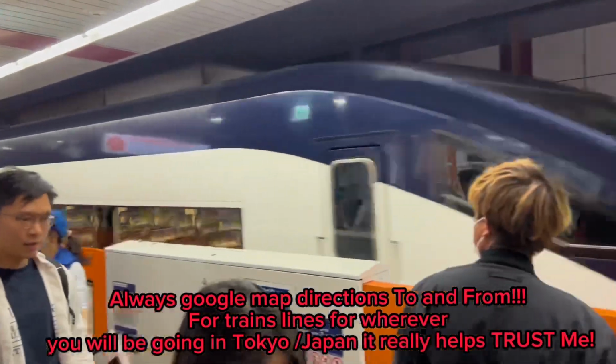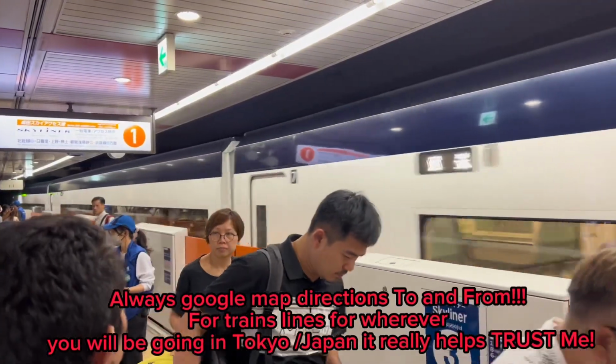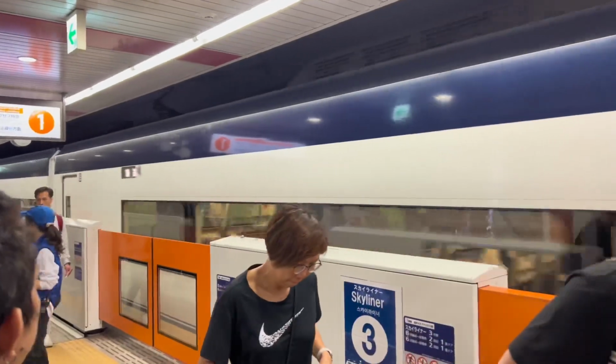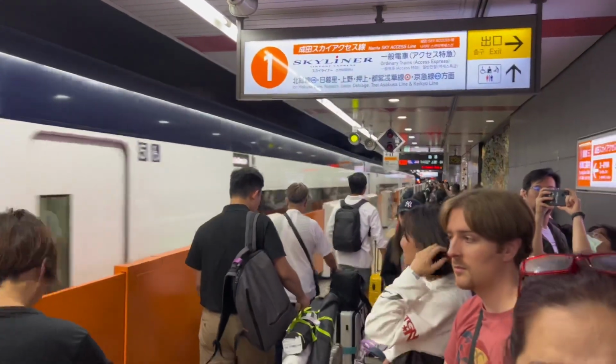Be sure to Google map where your hotel is or where you're gonna stay at, so you know which route to take, as well as which train you're also gonna add on after this when you're into Tokyo. Just be sure to Google map your route and remember your routes.